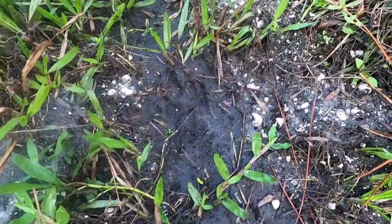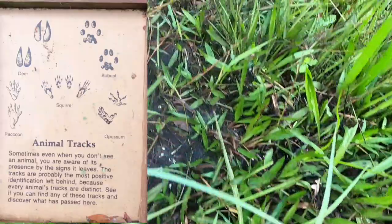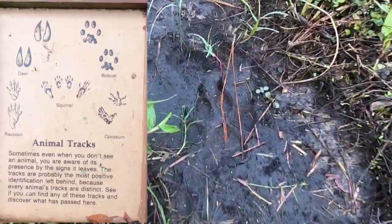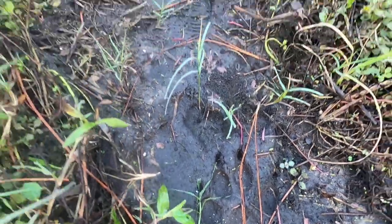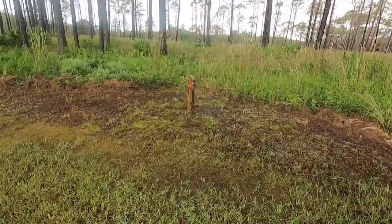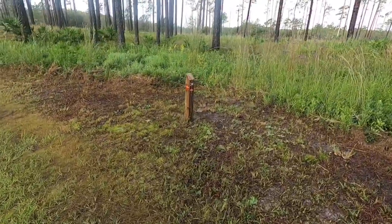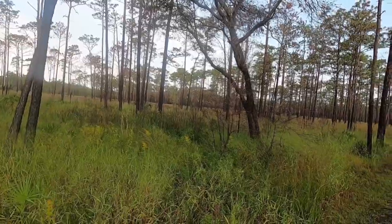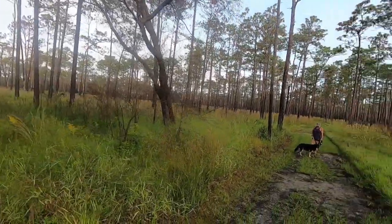Okay, in the mud we got some signs of wildlife. We got some tracks in the mud. Okay, we're going to follow the orange arrow. We're at number 34. So we're at the northwestern border of Polk County.